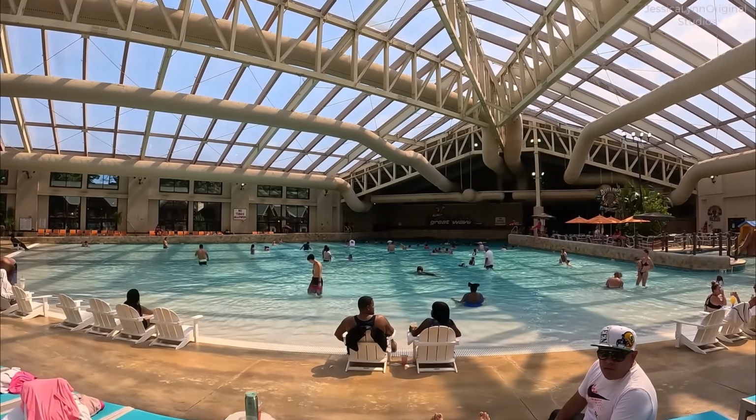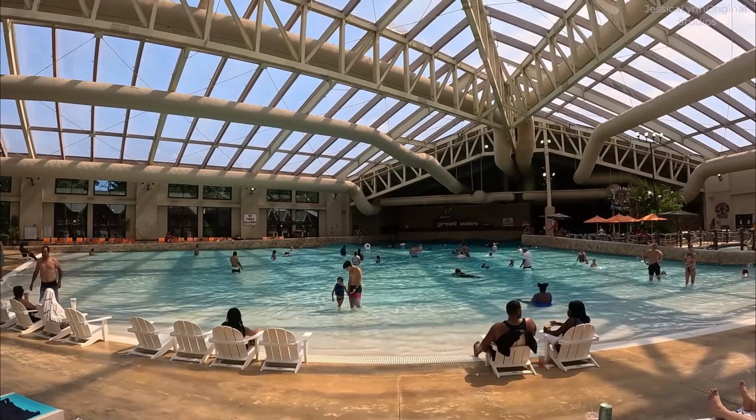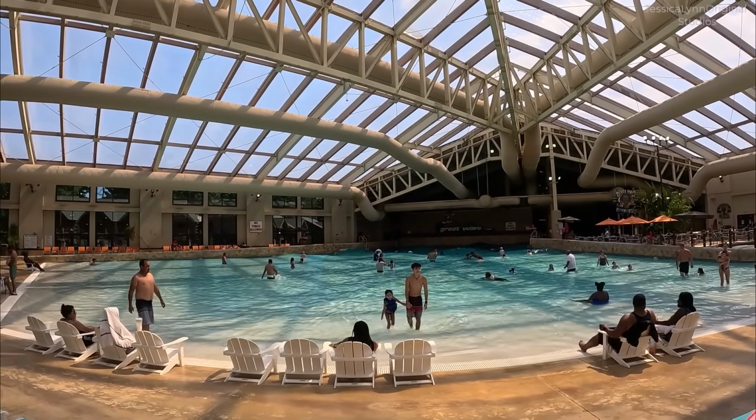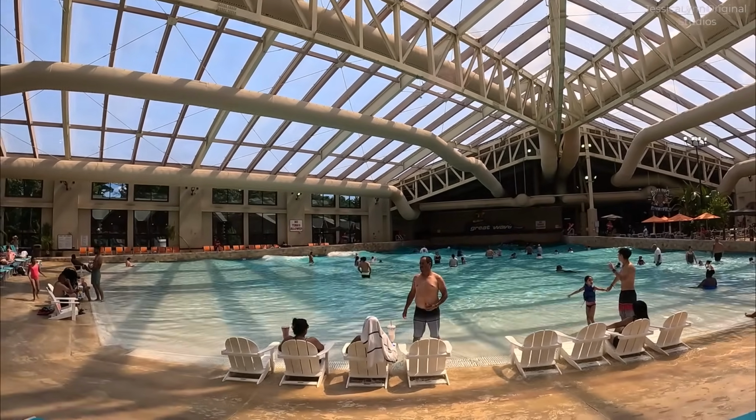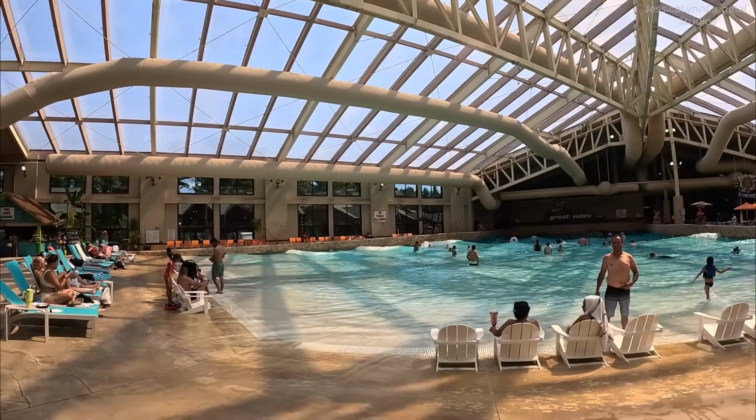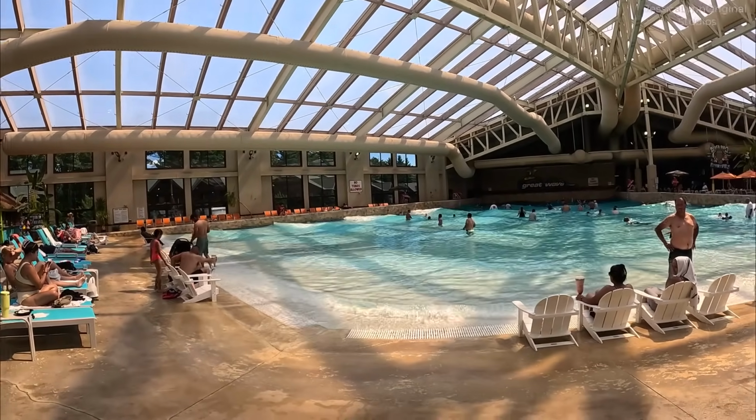Now we're coming around the back side of the wave pool. One of the things you'll notice is that there are these amazing lounge chairs for the parents to sit on, where if you sit in one of those, the waves can kind of crash up on your feet, which is really nice, very relaxing, and you don't have to go into the waves.